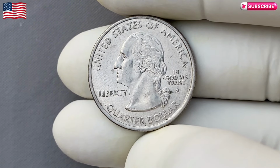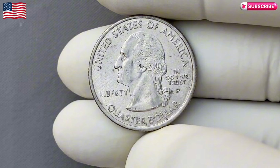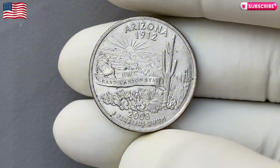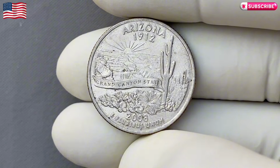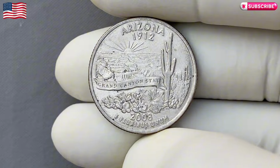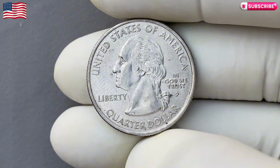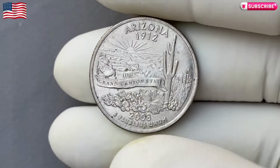Now, I know what you're probably asking: how can you tell if you have one of these rare error coins? Great question. The key to spotting this error is to closely examine the design on the reverse side of the quarter, where the saguaro cactus appears. Look for an extra cactus branch or overlapping lines near the base of the cactus. If you notice this slight flaw, then you may just have one of the rare error coins that could fetch a small fortune.